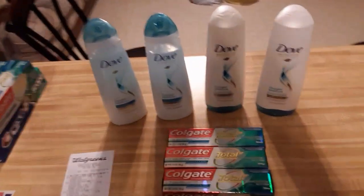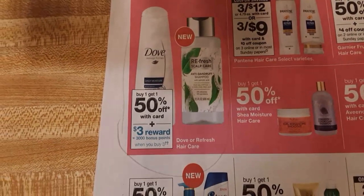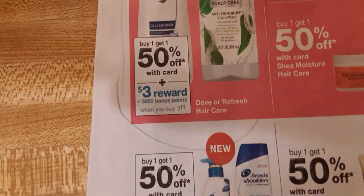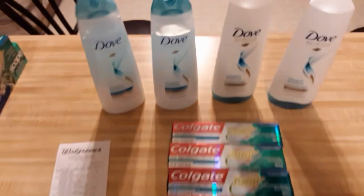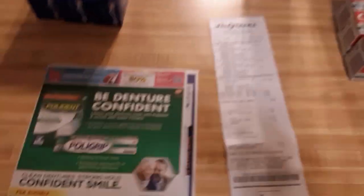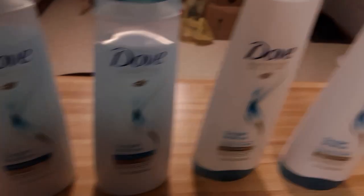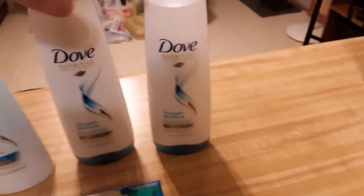But in this one, the Dove were on sale as buy one, get one 50% off with card. And when you purchase 3, you would get 3,000 points back, not register rewards. That was the deal on that. I had paper coupons on each of those that come from the most recent Retail Me Not with the polydent on the front of it. There was a coupon for $3 off when you purchase 2 Dove shampoo or conditioners of these type.